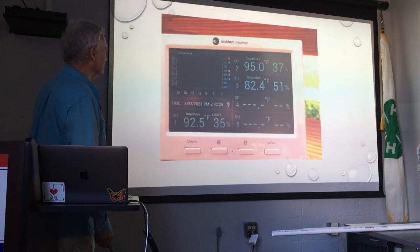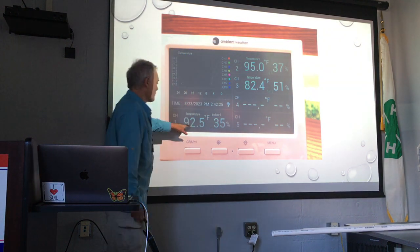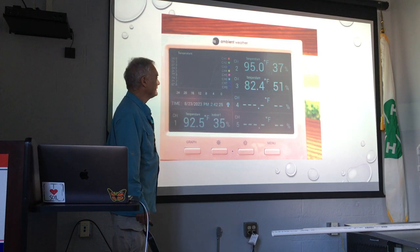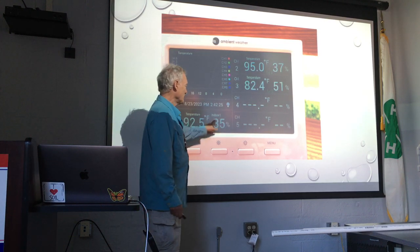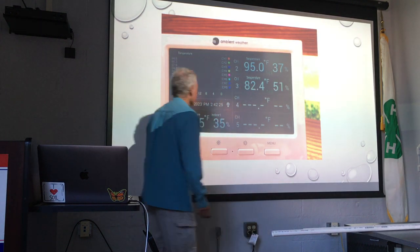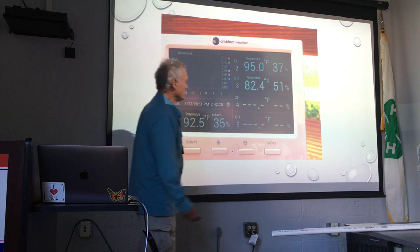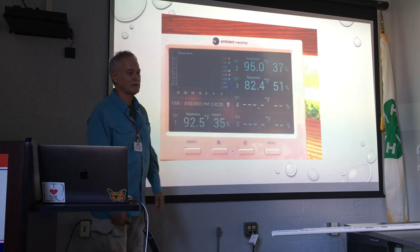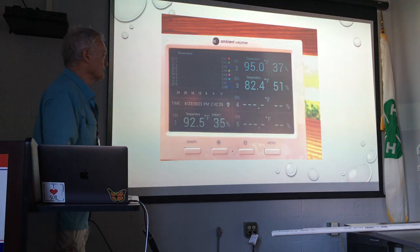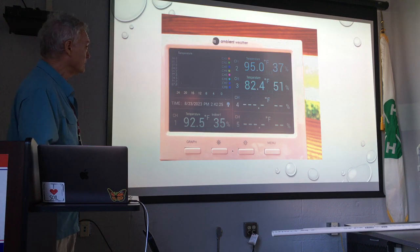And here's what you get. So this little guy's in the hoop house. This is probe number 1, which is near the front door. It's 92.5 degrees outside, 35% humidity at that moment in time. This is halfway back in the hoop house, 95 degrees. And here's the misting table: 82.4, 57% humidity. So that's kind of proof that you're doing something. I think that's the last slide. Yep.